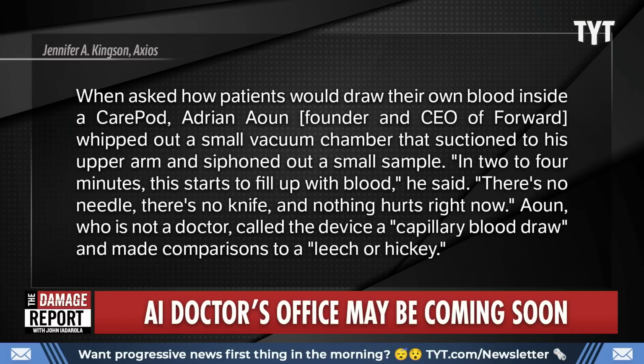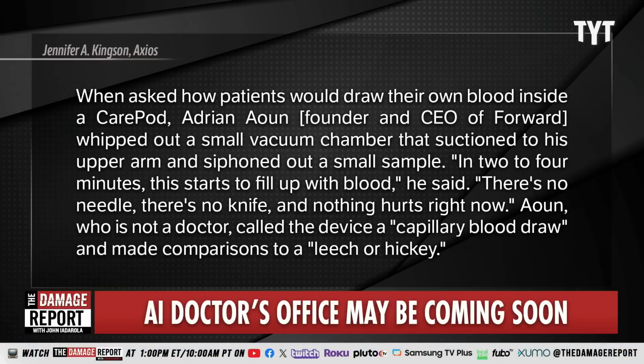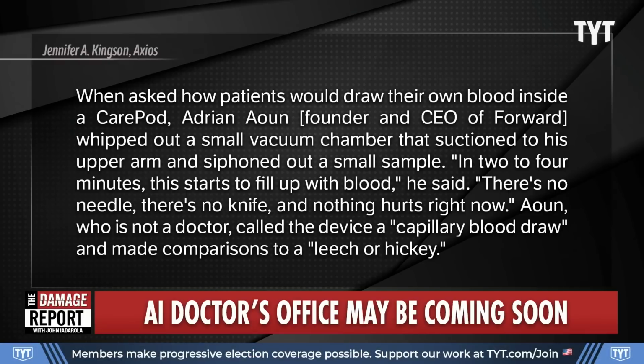So when asked how patients would draw their own blood inside a CarePod, Adrian Aoun, the founder and CEO of the company, whipped out a small vacuum chamber that suctioned to his upper arm and siphoned out a small sample. Quote, "In 2 to 4 minutes, this starts to fill up with blood. There's no needle, there's no knife, and nothing hurts right now." He, by the way, is not a doctor, but called the device a capillary blood draw and made comparisons to a leech or a hickey.